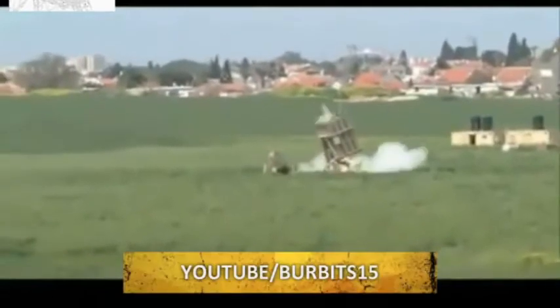Now, they may not be accurate, but they are built in massive, massive numbers, which makes them dangerous more probably psychologically than physically, although they do a lot of damage when they hit their targets. In response, Israel have a system known as the Iron Dome. It's still in the developmental phase.